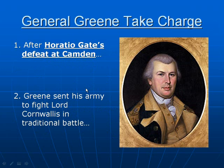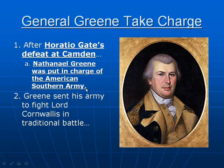So Horatio Gates is defeated at Camden, and Congress decides to put Nathaniel Greene in charge of the war. This is Nathaniel Greene right over here. And Nathaniel Greene is a better strategist than Horatio Gates was in the Southern Army. And what that means is he's better at drawing up a good plan to beat the British. So what Nathaniel Greene does is his goal is to try to make Cornwallis chase him around the South and get worn out, and then meet in a traditional battle.